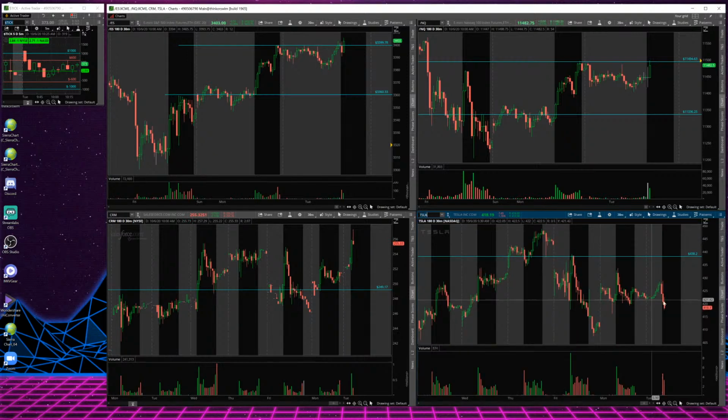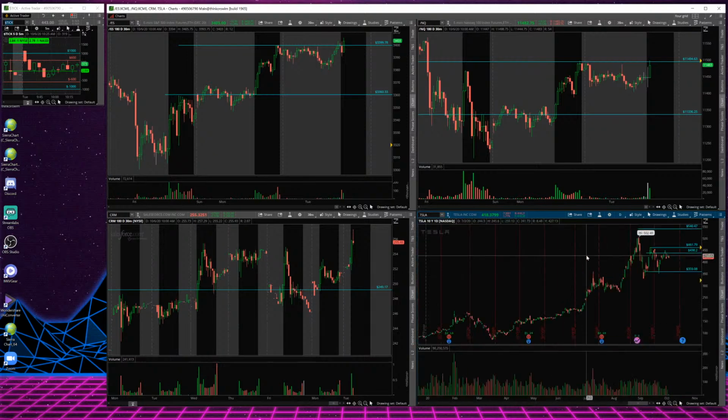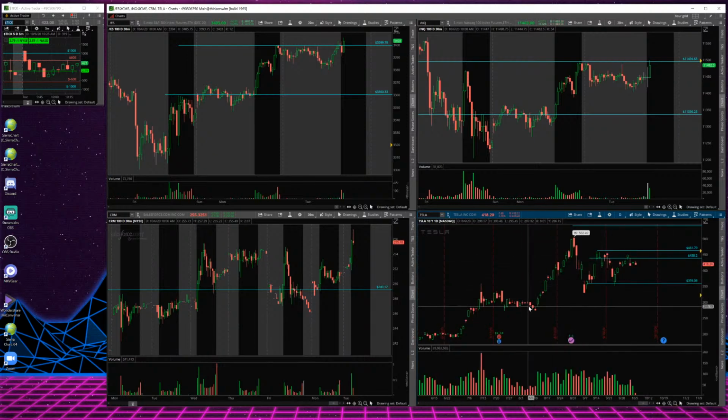Tesla looks weak, kinda. Tesla is kinda just balancing out up here after that huge run up. It's a normal stock again. It's not the Tesla that we know that just squeezes people to death. Right now, it's just back to normal. Just a normal stock, Tesla. For now, at least.